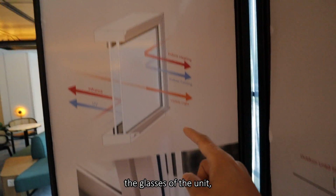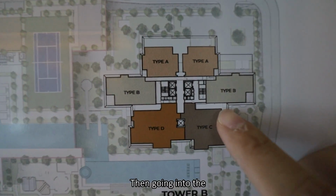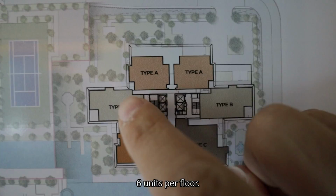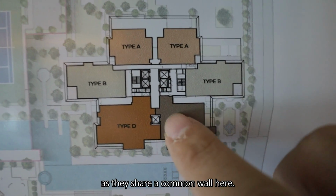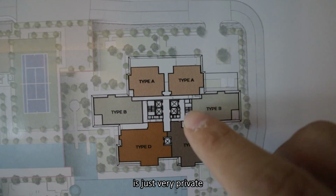And for all the glasses of the units, they will be using low E glass. Then going into the floor plate design, there will be only 6 units per floor. All of those will be bungalow units, and these two will be semi units as they share a common wall here. And per floor, you'll be served by 4 lifts, and the entire experience is just very private.